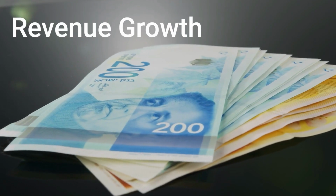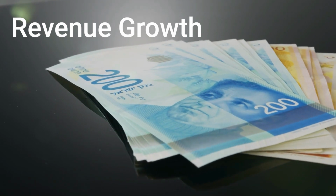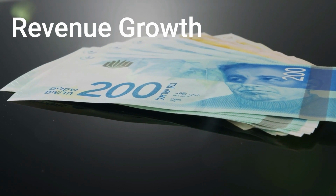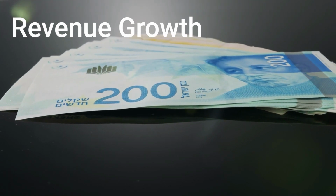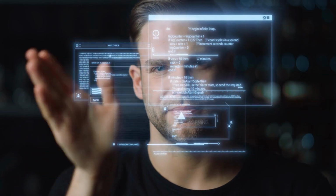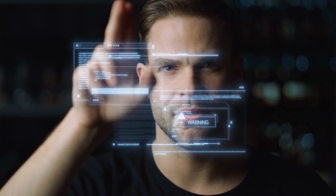1. Revenue growth. One important aspect to consider is the company's ability to generate consistent and substantial revenue growth. This indicates that the company's products or services are in high demand and that it has a competitive edge in its market. For example, let's say you are evaluating a technology company that develops innovative software solutions. If you notice that their revenue has been steadily increasing over the past few years, it indicates strong market demand for their products, which could be an encouraging sign of potential future growth.